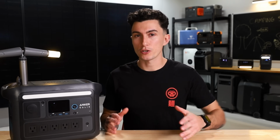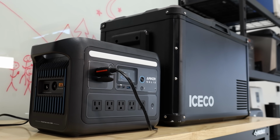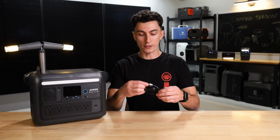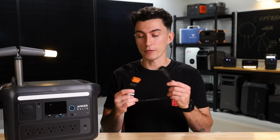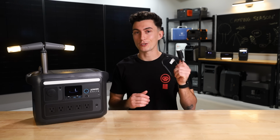You're also going to want to make sure that you have access to a 12 volt car socket. A lot of power stations have them, but you'd be surprised, people are starting to take them away. With a brand like DJI, you have to buy this little dongle accessory that plugs in to get your 12 volt car socket, which is still a good option, but if you're powering a lot of camping gear that requires a 12 volt car socket, make sure you have one of those.